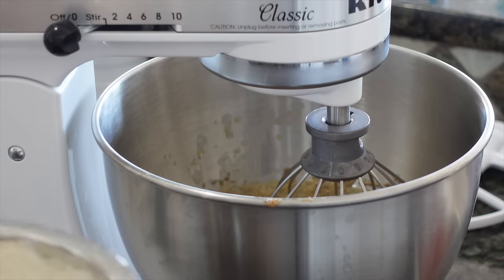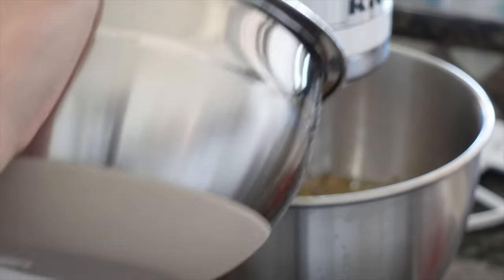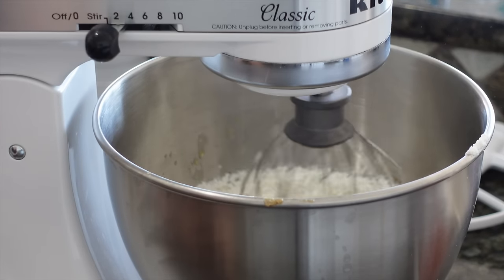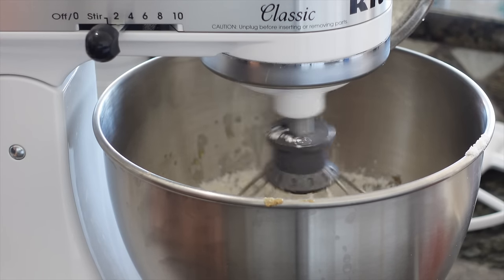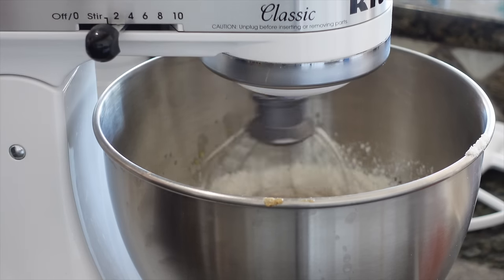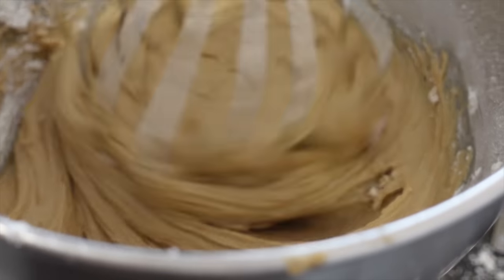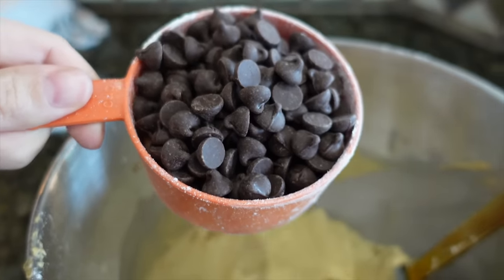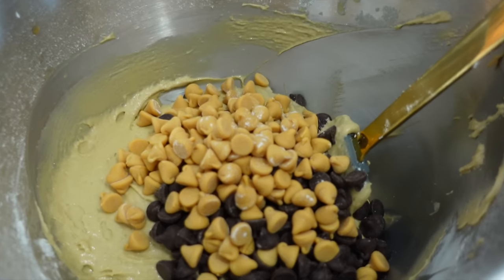And then I'm going to combine the wet and dry ingredients, and I'm just going to do this at the same time. I feel like you guys can't see that. Let me do it from the other side. Then I've got my measuring cup here. 1/2 is chocolate chips and 1/2 is butterscotch. Now I'm just gonna fold that in.